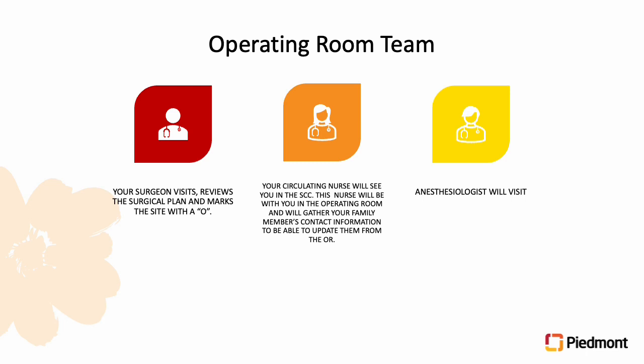You will be visited by your surgeon, anesthesiologist, and circulating nurse before going to the OR. The surgeon will review the plan for surgery and mark your surgery site with an O. The circulating nurse will come visit you and will be the nurse by your side during surgery. This nurse will ask for the telephone number of the individual who would like to be contacted by the OR team via text alerts. The anesthesiologist will visit just before you go back to the OR. They will give you a sedative through your IV to relax and calm you before taking you back for surgery, unless you are having spinal anesthesia.